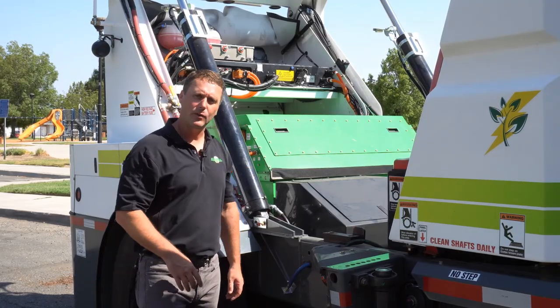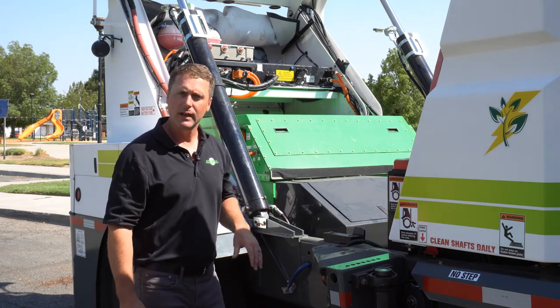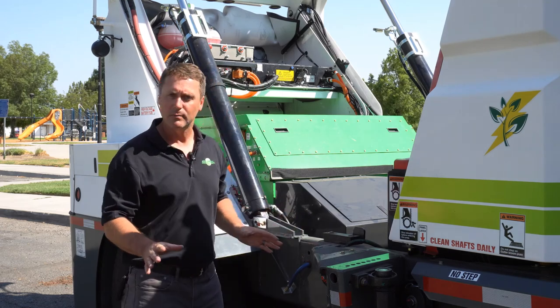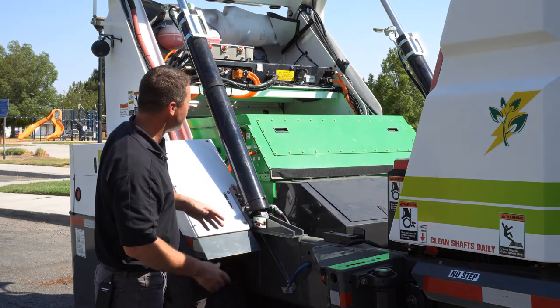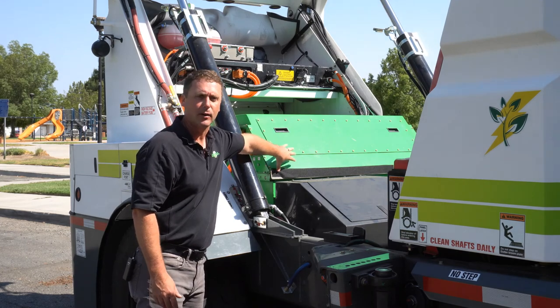Now I'd like to get into what makes this machine really special. Again, this is the Global M4EV, meaning all electric vehicle, zero emission machine. You're going to notice that there is no diesel engine, there's no engine whatsoever on this machine. What we're actually looking at is a 180 kilowatt battery pack system on here, okay?